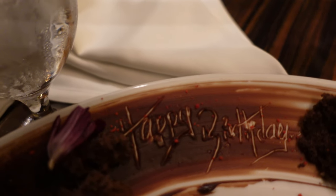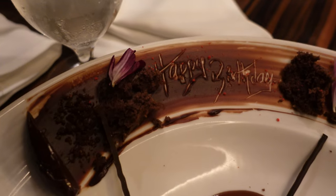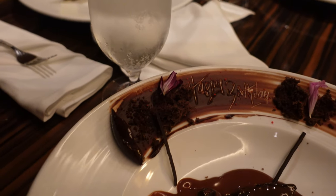And then my birthday's next week. So we had a little birthday surprise with it. But look at this, they said happy birthday on my actual plate. My actual plate.